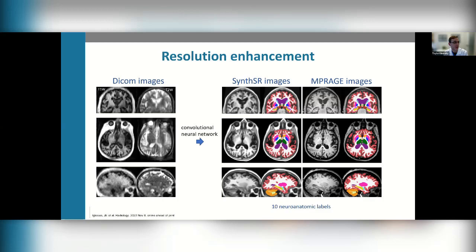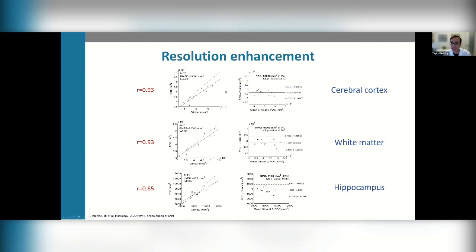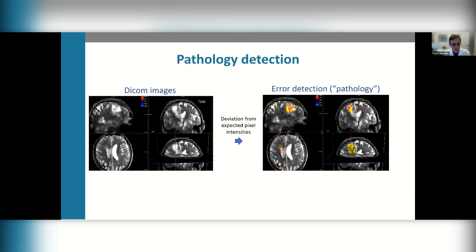And the volumes that are derived from those, whether it's the cerebral cortical gray matter, the white matter, the hippocampus, the CSF, the correlation and the degree of agreement is quite impressive. And so we're very interested now in leveraging that for serial and longitudinal monitoring of brain volumes, whether it be hippocampal volumes or other, for a variety of neurologic diseases, including multiple sclerosis and Alzheimer's disease. And finally, using Eugenio's algorithm, it can also be leveraged to identify errors or deviations from the expected, which can be leveraged to identify and highlight pathology as shown here.